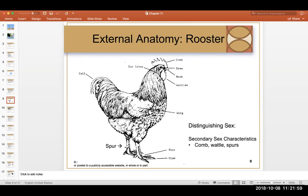We talked a little bit about external anatomy of the rooster and how you can tell a rooster from a hen. They have what are called secondary sex characteristics, and there are several of those that roosters have. So what would be some things that roosters have that a hen doesn't? Comb, right? On the top of their head, you're going to see that large red comb. With something else, wattle, right? Right at their neck, you can see on the picture. And then spurs are another thing on the back of their feet that you can see. So it's pretty easy to distinguish a rooster from a hen once they're both mature. Definitely be able to tell me a few things that we just talked about and how you'll be able to tell it's a rooster.